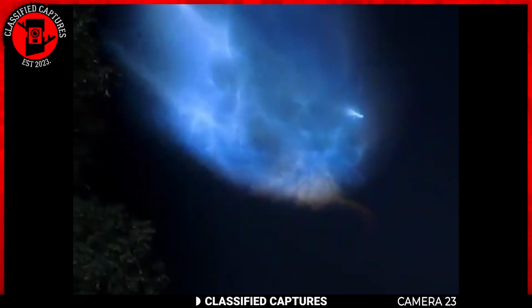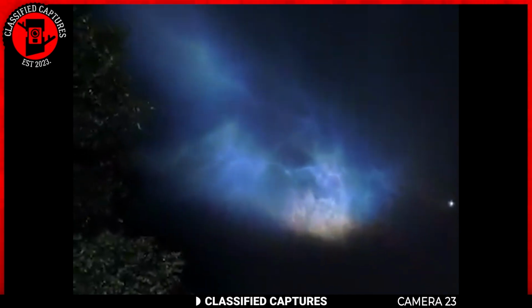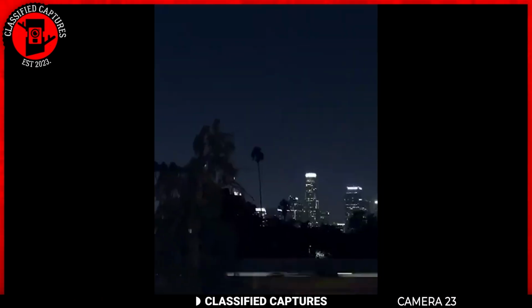Theories are already flying around. Some folks are wondering if it might be a missile test. After all, Southern California is pretty well known for its aerospace activities. But then there's also the idea that it could be a satellite launch.